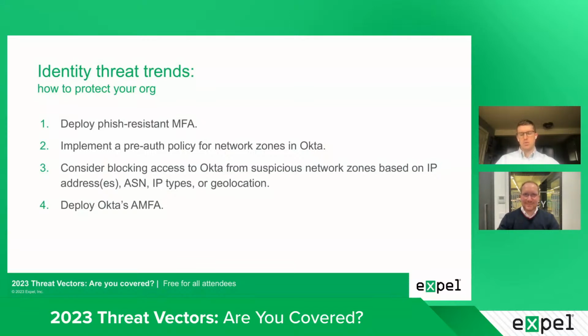So kind of going through the short list, first we have deploying phish-resistant MFA. So when I say that, if FIDO-only factors for MFA aren't necessarily a near-term option or possibility within your organization, disabling things like email, SMS, voice, and temporary one-time passwords, and instead opting for push notifications, that's, in our opinion, a preferred method. If FIDO is not a near-term option, we think that is a step in the right direction. And of those available options, it's preferred.